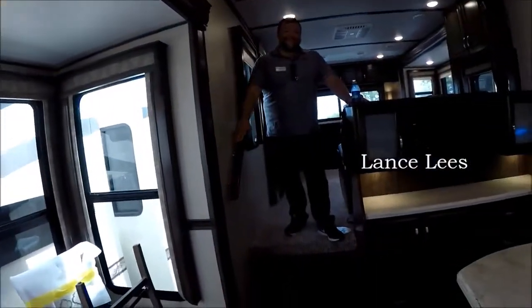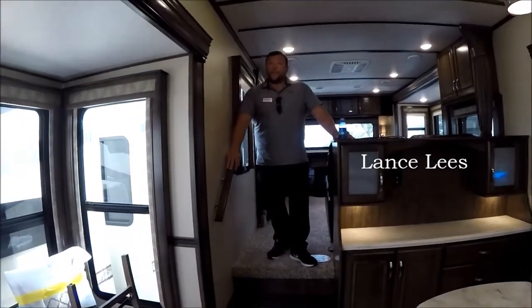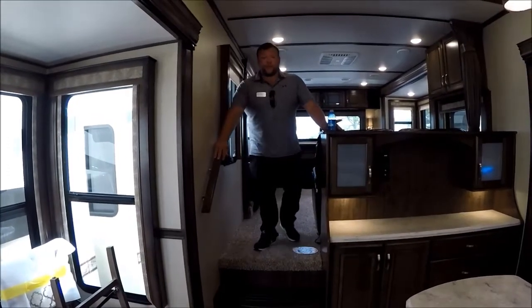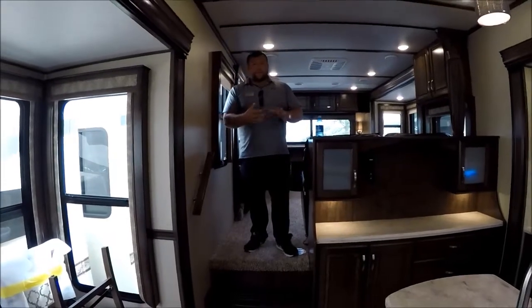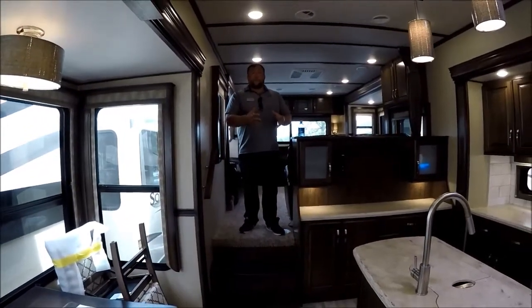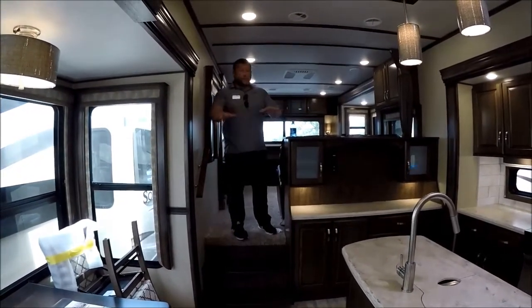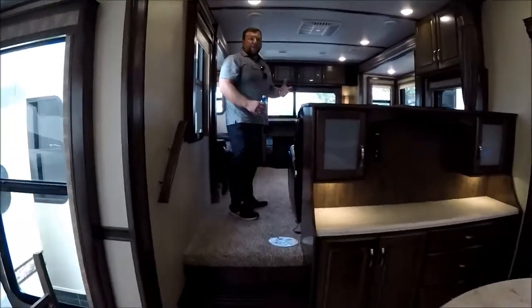This is the 375RES. Definitely one of our most popular floor plans, and for good reason. Most RVs in general, especially fifth wheels, you oftentimes have to share the living space with the kitchen space. And this is one of the few models that actually defines the kitchen space, the dining room, and then into the living space. Makes it feel very, very residential.